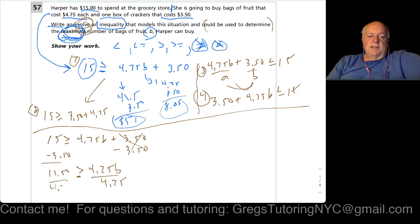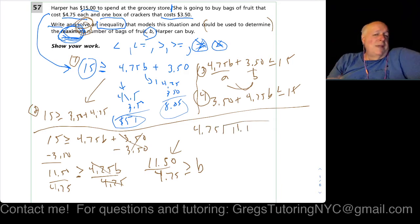Okay, so that's going to cancel out. So we have b is less than or equal to, let me write this cleaner. Okay, so we need to do this division right here. So if we set it up, that 4.75 divides into 11.5, right? And some of you might leap out with the answers already.